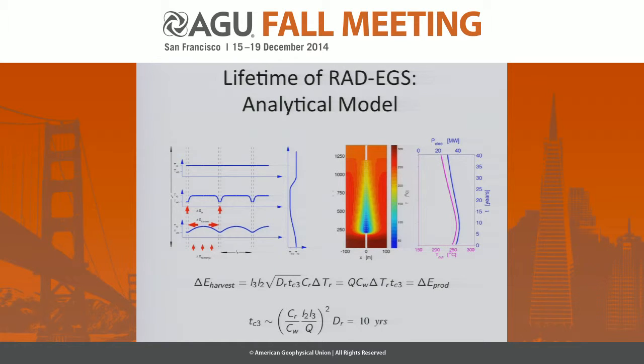So what we need to do in the future is also account for the geothermal background gradient, how this travel time depends or varies with this background gradient. And we also need to account for natural background flow that will occur in a hot sedimentary aquifer. There are quite significant background flow velocities in the very deep subsurface, and they will also replenish a geothermal system and increase the lifetime of a geothermal reservoir.